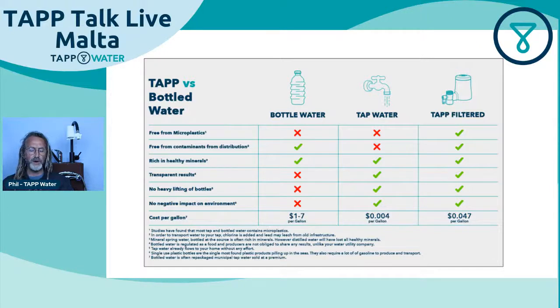What about independent tests? Well, the water filters that we have been independently tested, and the results are on the website, so you can always look at those. Tap water is highly regulated in Malta, and the Water Services Corporation, they have lots of tests, and you can read about those on the website. Bottled water companies, well, not so much. They do have to test, but they don't have to publish their results. So you can absolutely rely on the independent test results that have been done on both tap water and the water filters, but you just don't get that with bottled water.